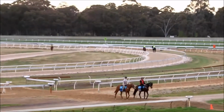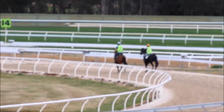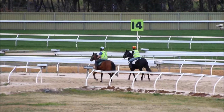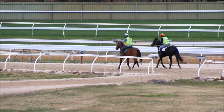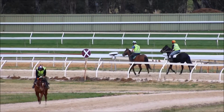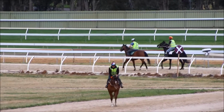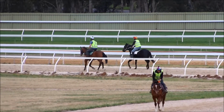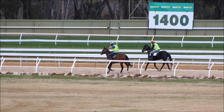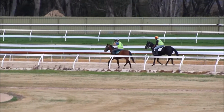Just pan back to the boys that are just getting into focus. Cantering off now, so we'll just go with them for 15 or 20 seconds, and then I'll come back when they're in their last lap and catch up with Josh after the work, and that's their morning done.